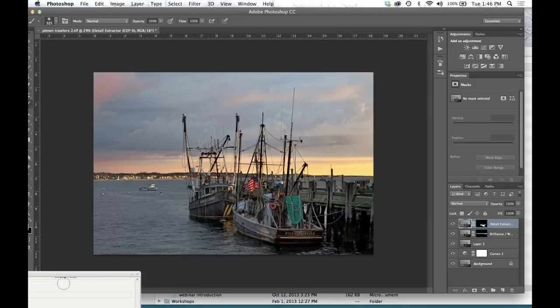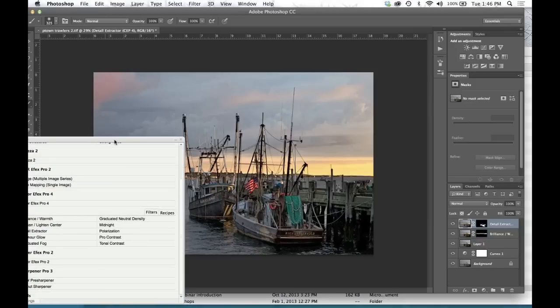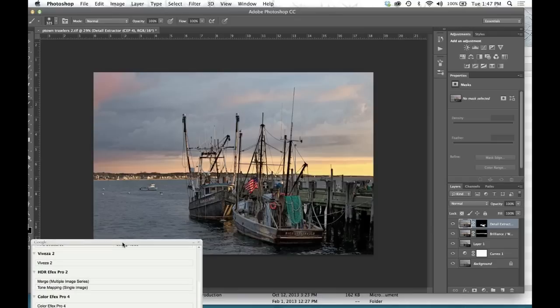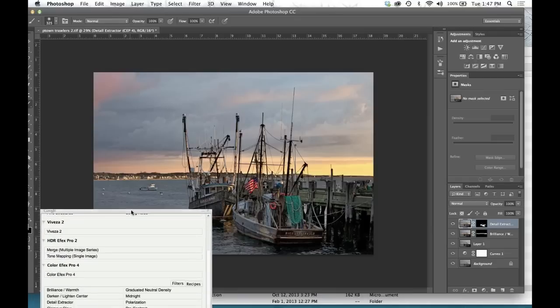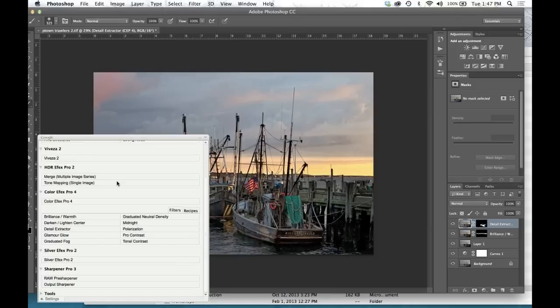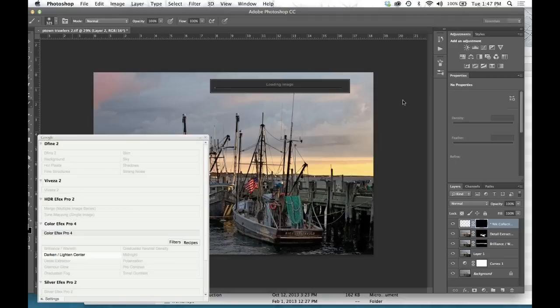So at this point, I'm pretty close to being done. The only other thing that I would do, and I do this with most of my images, is a lot of times I add a soft vignette. I can do this in Nik a number of ways. I can, of course, do it in Photoshop. I can choose darken, light, and center, going back to the plugin. And that's what I'll do in this case.